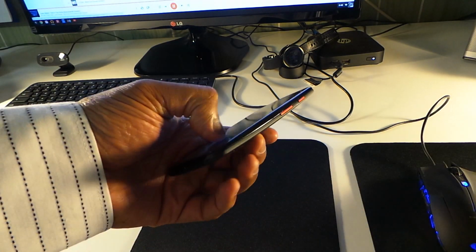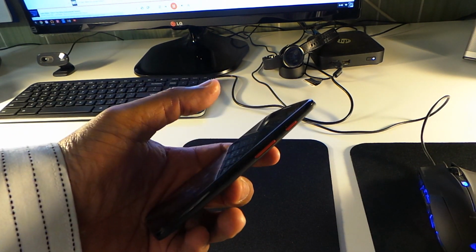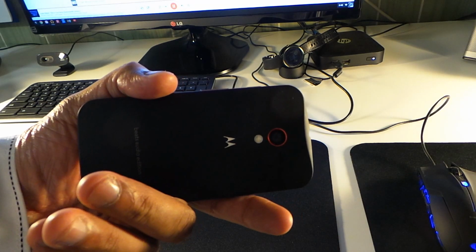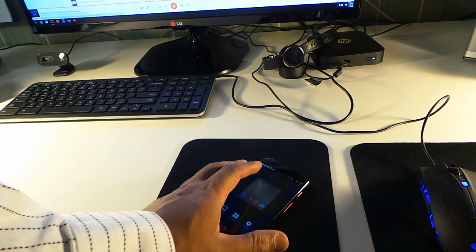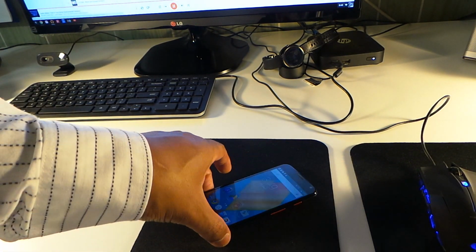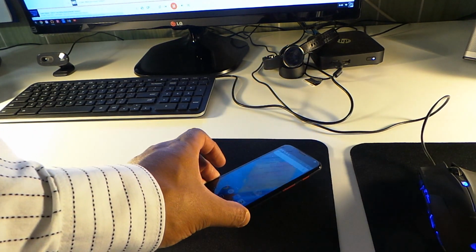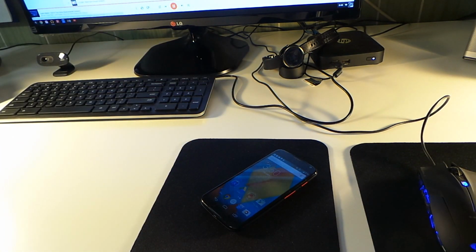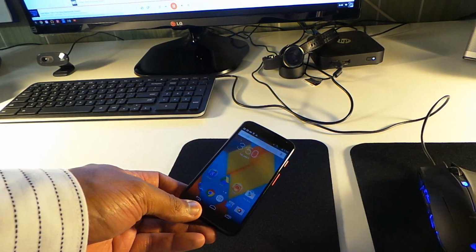So you can see here the volume rocker and the power button are on one side of the device, and they're in red because I got this through Moto Maker. So I added a little extra to make it look nice. Black and red. Red has grown to be one of my favorite colors, so I had to add it in there. This was actually my second Moto X. I had it in white, but I prefer the look of the black a little better.